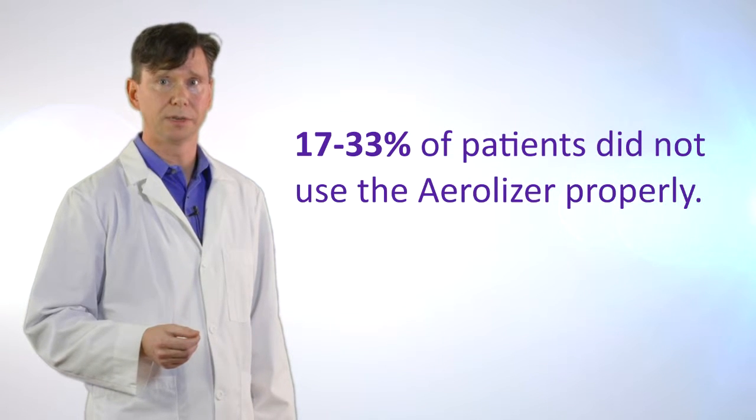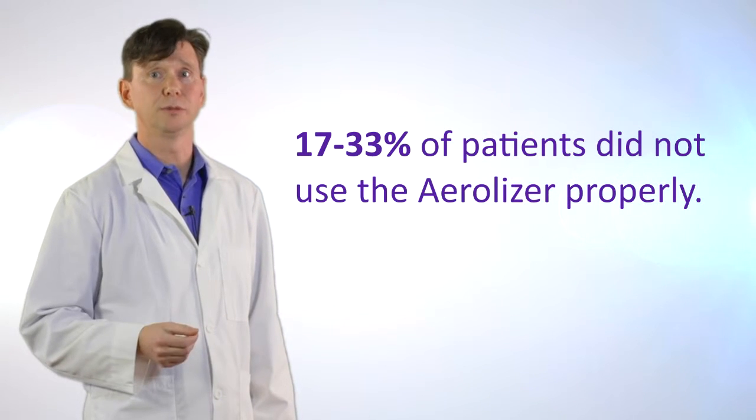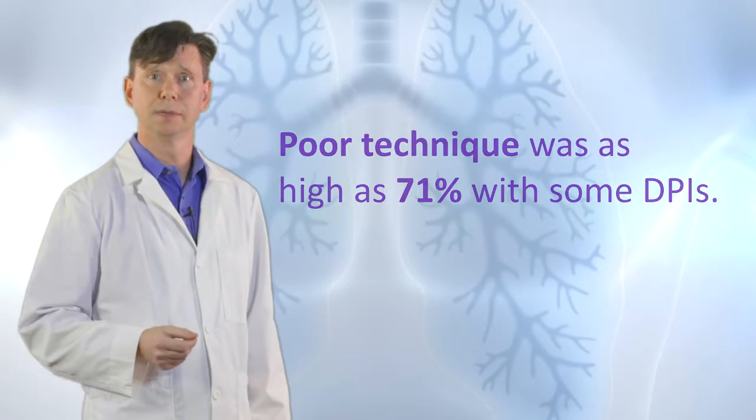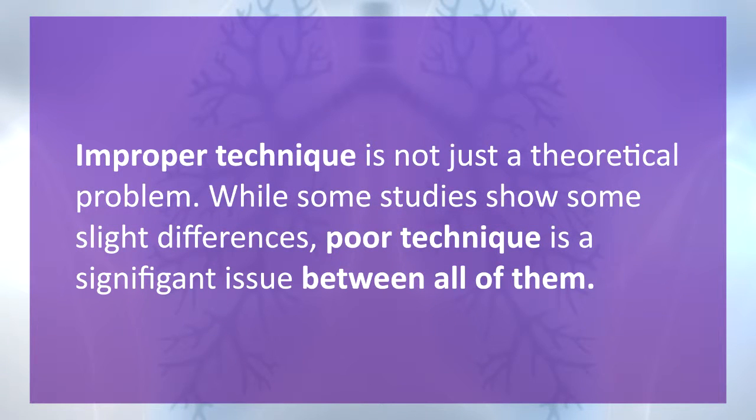For example, in one study, 17 to 33% of patients did not use the Aerolizer properly. In another study, poor technique was as high as 71% with some DPIs. Improper technique is not just a theoretical problem. While some studies show some slight differences, poor technique is a significant issue across all of them.